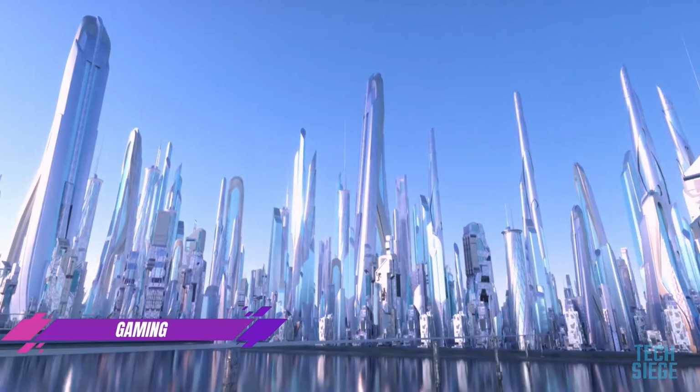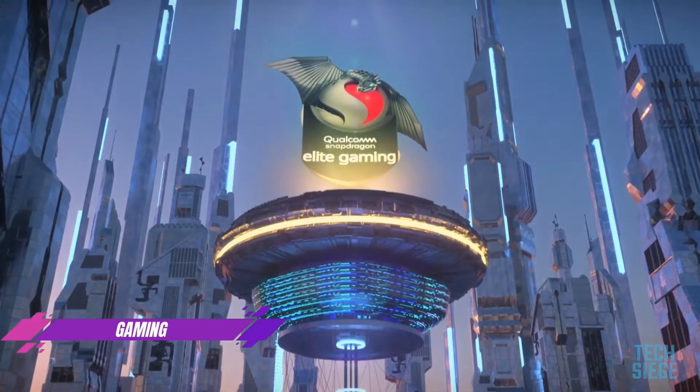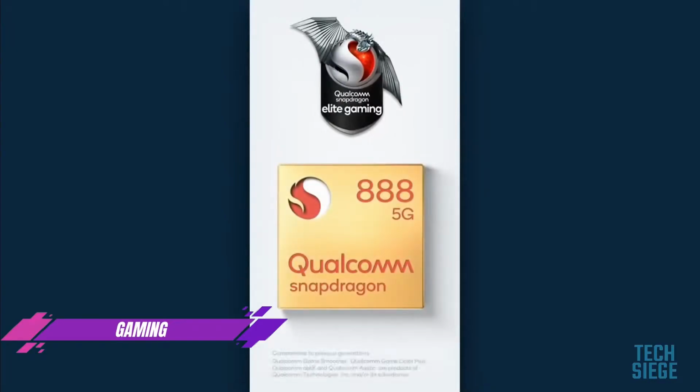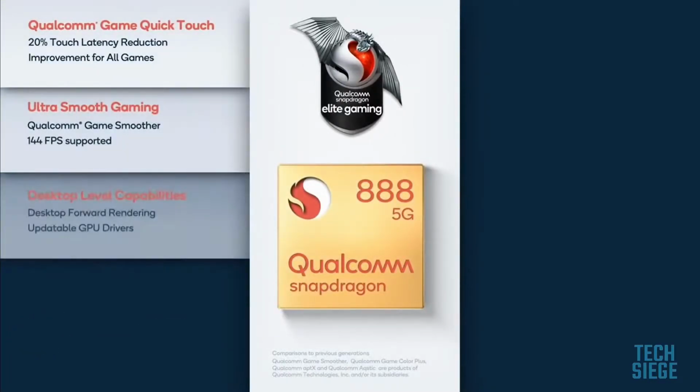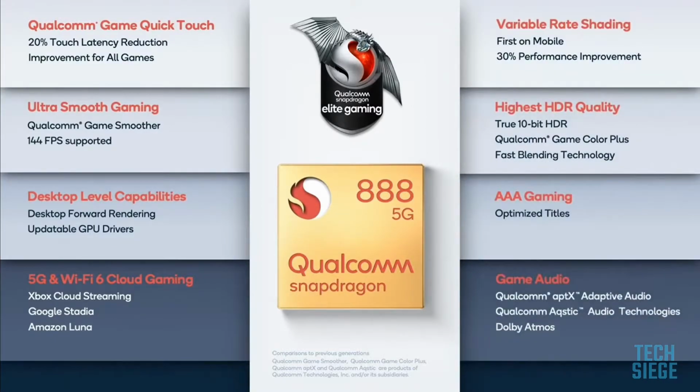The fifth area of focus was gaming. This chip comes with 3rd generation Qualcomm Snapdragon Elite Gaming, the Game Quick Touch feature and variable rate shading. So basically Snapdragon 888 is going to increase your display response time by 15%. And with the help of variable rate shading, you are getting features that were only available in desktop or consoles.